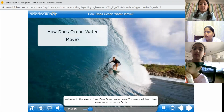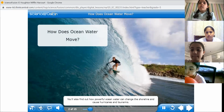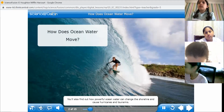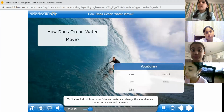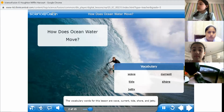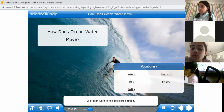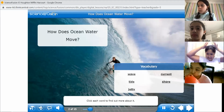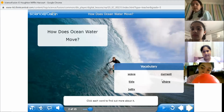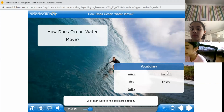Welcome to the lesson, How Does Ocean Water Move?, where you'll learn how ocean water moves on Earth. You'll also find out how powerful ocean water can change the shoreline and cause hurricanes and tsunamis. The vocabulary words for this lesson are wave, current, tide, shore, and jetty. Click each word to find out more about it. So these are the lesson vocabulary words we are going to learn today.